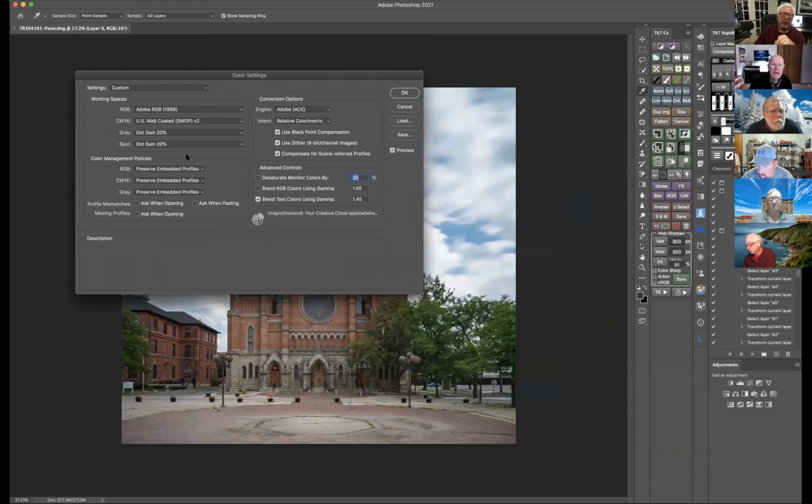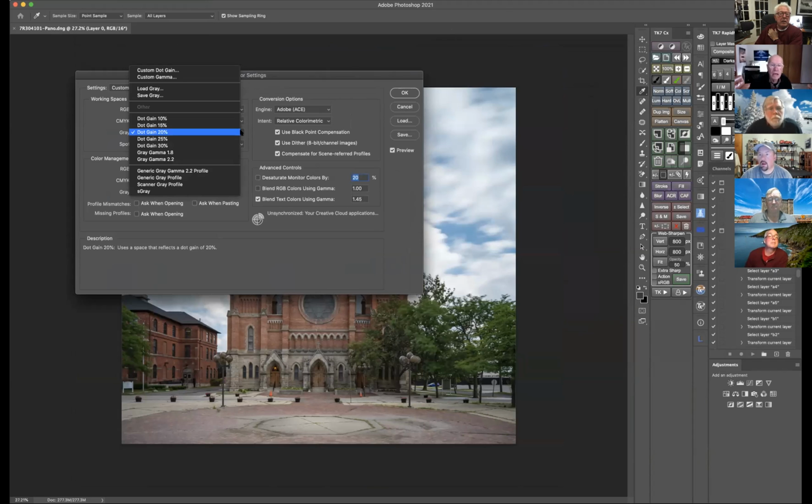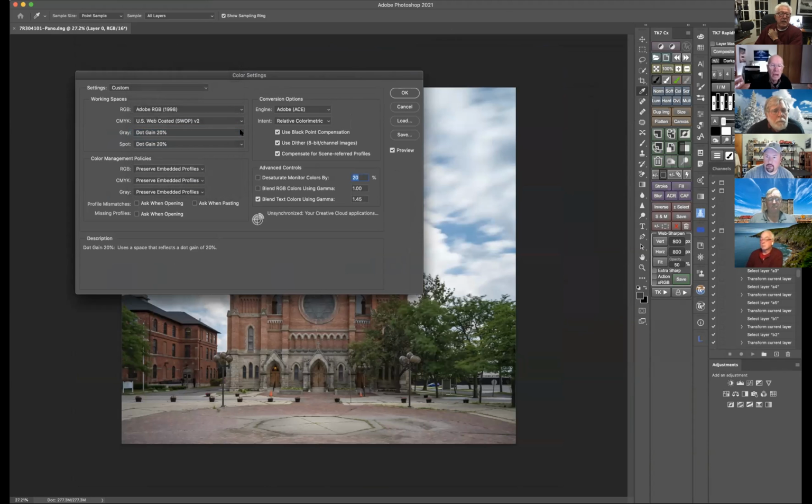Okay. And these need to be set. And I'm thinking there's a gray point. Oh, that might be it. Yeah, I didn't play. It has to be set. Gray gamma and dot gain. Yeah. And then of course the RGB settings.